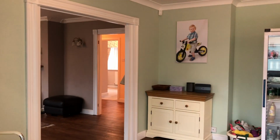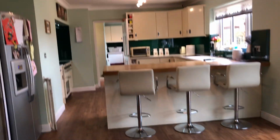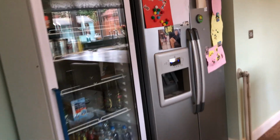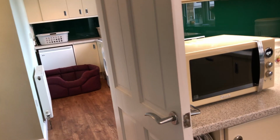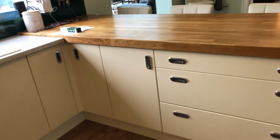This would have been a part of the back up into part of the old property, and you can see it now forms part of what is a really, really large kitchen. You've got the breakfast bar there, plenty of space for any white goods. Nice range oven built in here in the alcove, and then as you head round, you've got a larder, fridge, dishwasher, and plenty of cupboard space.